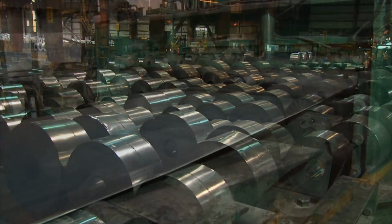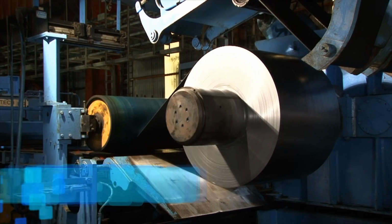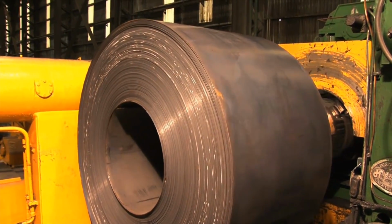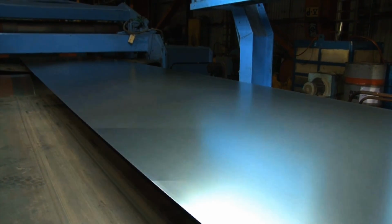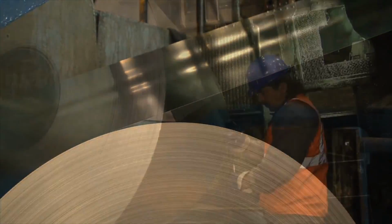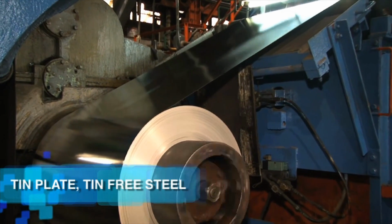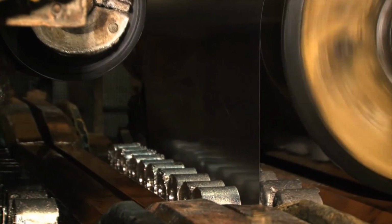In addition, AHMSA has skin pass and tension leveling lines which improve the surface quality of the hot-rolled and cold-rolled coil respectively. In these units, a greater thickness uniformity is achieved, which is an essential requirement for manufacturers in the automotive industry, home appliances, and electrical steel. Furthermore, AHMSA produces tin plate and tin-free steel, which are steels produced primarily for manufacturing of metal containers. In both cases, the cold-rolled coil is subjected to an electrolyte bath with tin and chrome, respectively.